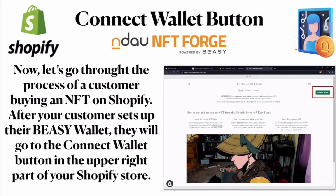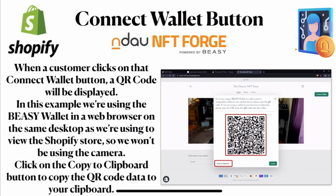After your customer sets up their BZ wallet, they will go to the Connect Wallet button in the upper right part of your Shopify store. When a customer clicks on that Connect Wallet button, a QR code will be displayed. In this example, we're using the BZ wallet in a web browser on the same desktop as we're using to view the Shopify store. So we won't be using the camera. Instead, we're going to click the Copy to Clipboard button to copy the QR code data to your clipboard.